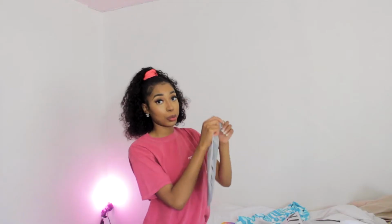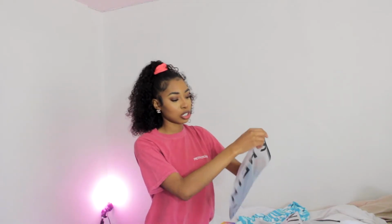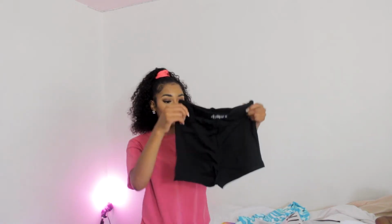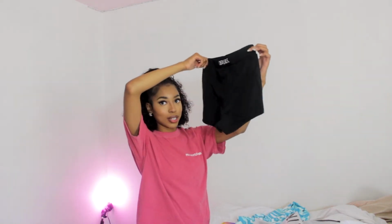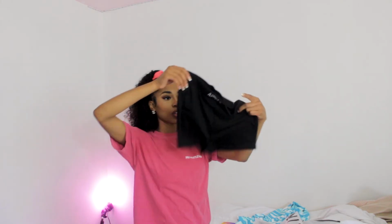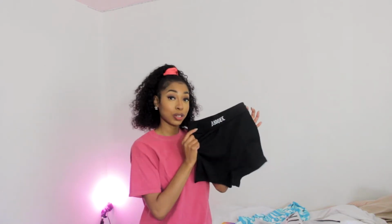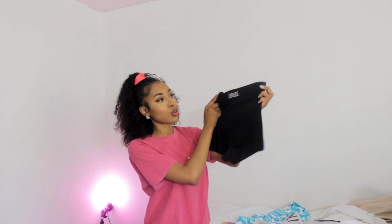So the next thing I got you guys were these cute little shorts. They're high-waisted shorts. They say Angel. I'm really not pressed on the fact that they say Angel. Only reason I got them is because I thought they would look really cute with one of the tops I purchased, which I'll open next. But here are the shorts. They're high-waisted. Hopefully the outfit comes out how I imagined it, but these are really, really cute. I can't wait to try these on.